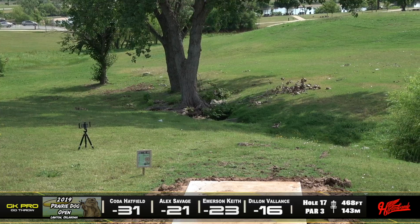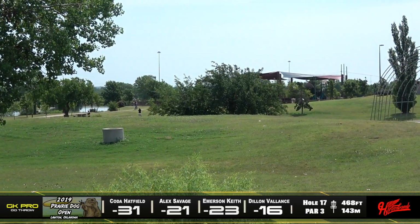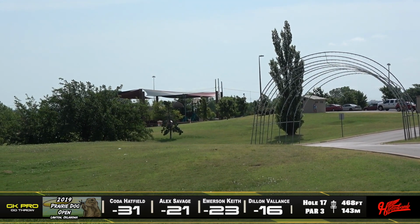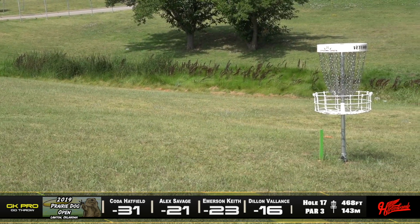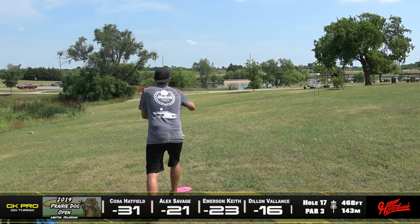And here is Dillon. Is that Ballista Pro? Yeah, it looks like it. He's going with a little bit more of a hyzer flip line there. And that thing is so flippy. That's going to be right there, yeah. He's up the hill, a little bit deep. He's going to be about 70 feet right.